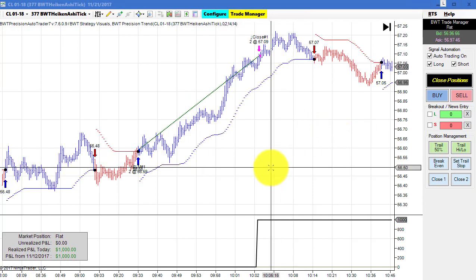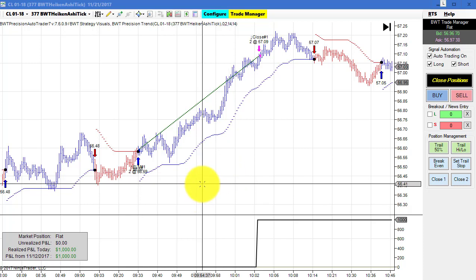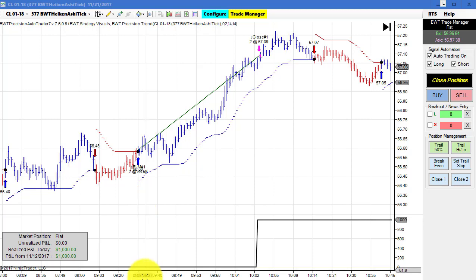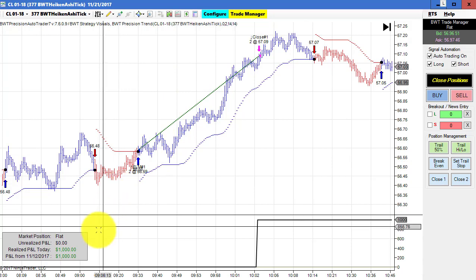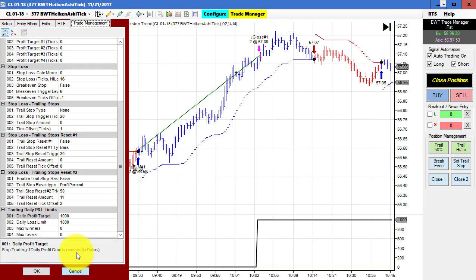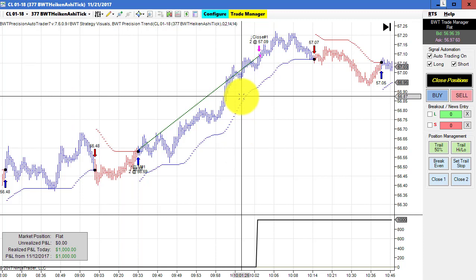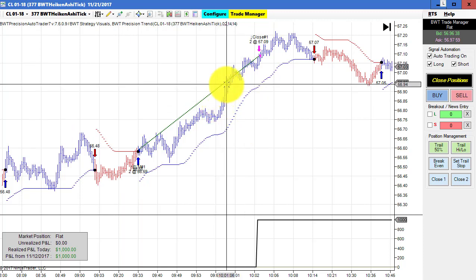Okay, next up is the crude oil on a 377 BWT Heikin-Ashi tick chart. This had a single long trade, as you can see here. The indicators are giving great signals here as well. But we hit our goal of $1,000, I believe, with no slippage. And we have a limit order, as you can see here, at the close of the bar with no offset. So pretty good on 2 contracts. That means this trade went for about 50 ticks on 2 contracts.